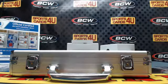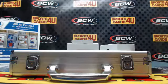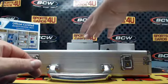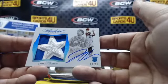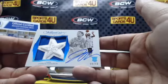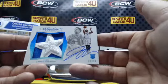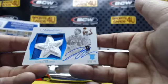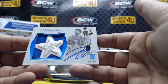We have got some action here. I don't even know what to make of this next card. 9 out of 10. Rookie logo patch autograph for the 76ers, Jahlil Okafor. I don't know what that is from.